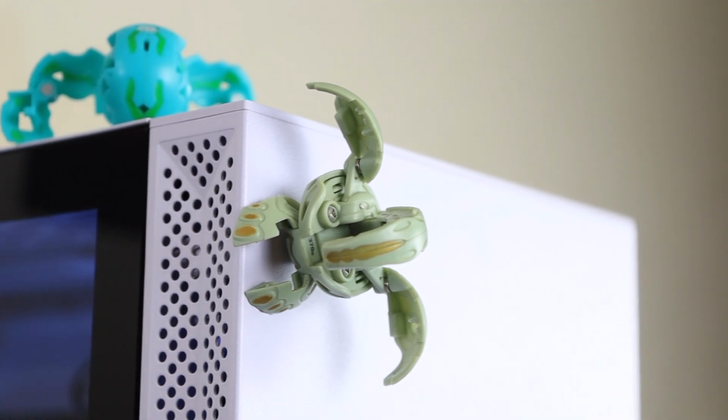Lastly, you can see on my PC, I do have some Bakugans, because, who doesn't? I don't know about you guys, but I'm actually more of a fan of Bakugans than I am Pokemon. I never grew up with Pokemon. It was never my thing, but Bakugans always, like, number one in my heart.